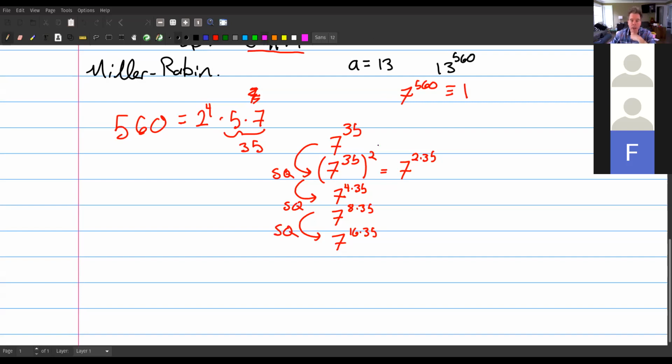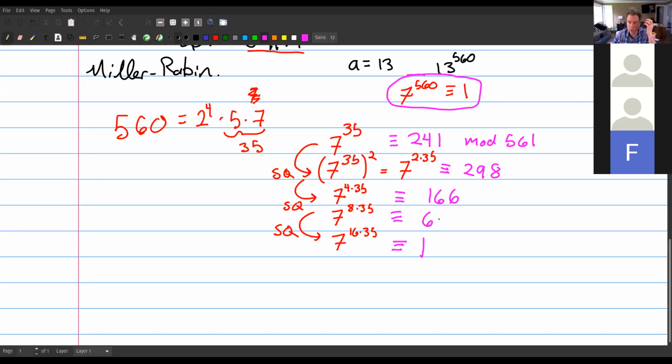We know that in the very last place, this is congruent to 1 because 16 times 35 is the same thing as 560. So we know we have a 1 down here. So how did we get to that 1? What are these other things, for example? I figured these out before class. 7 to the 35th power turns out to be congruent to 241, everything mod 561. This one is congruent to 298. This one is congruent to 166. And this one is congruent to 67. Now this proves that 561 is composite. Why does it prove that?